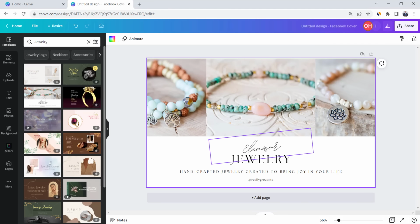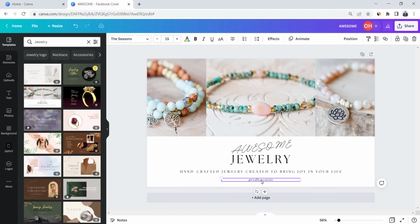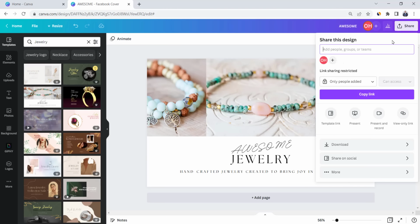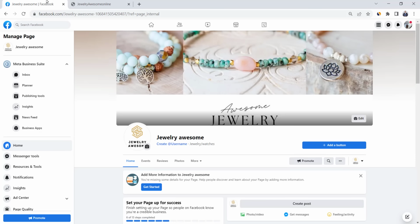Let's choose this one. It looks elegant. Change the wording here to our brand name. Delete this one and then go up here and download the design. To save time, I have added the cover and logo, and it looks just perfect.